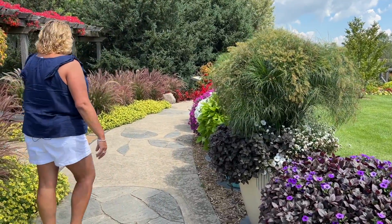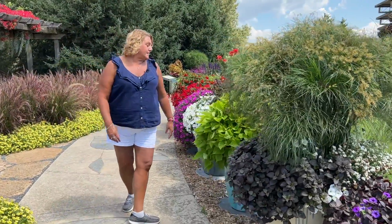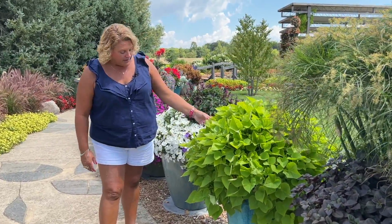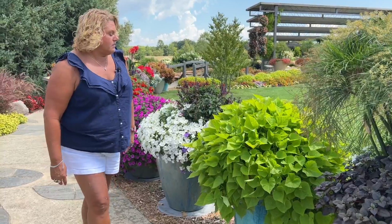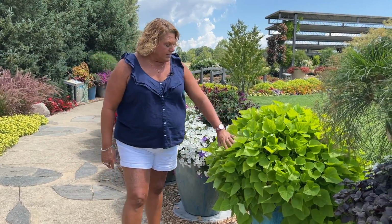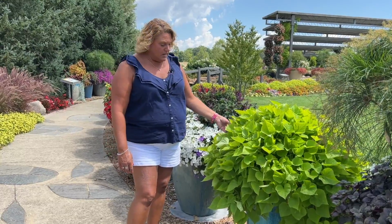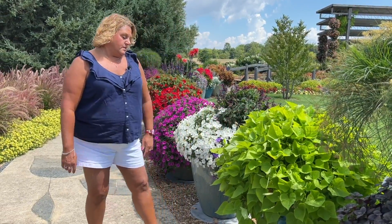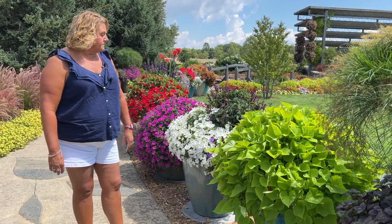Continuing on our way, this here they just did a mono planter. This is just all a sweet potato vine, probably like Sweet Caroline Sweetheart Lime if I had to guess. But really it's pretty, just this plant in the container, creating a nice mounding habit, super dense. Kind of a neat different look.